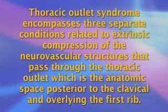Thoracic outlet syndrome encompasses three separate conditions related to extrinsic compression of the neurovascular structures that pass through the thoracic outlet, which is the anatomic space posterior to the clavicle and overlying the first rib. Neurogenic thoracic outlet syndrome comprises 95% of diagnosed cases.